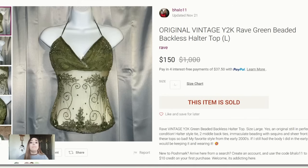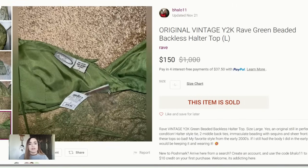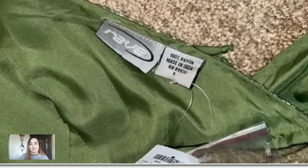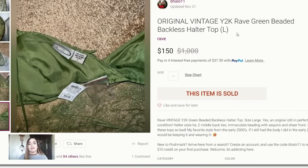And then next are beaded tanks. This is very similar, but these tanks will have beads as well as sequins, and these are selling for right around that $100 to $150 mark. This one does actually happen to be new with the tags, and it does happen to be from a Y2K brand. You can kind of make out the tag there called Rave. It was actually a mall brand, and you can see the tag there was $20 in the store, but that's now selling for $150.